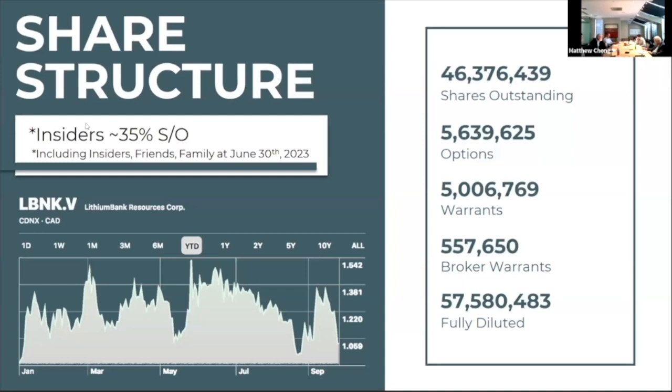35% ownership. The raise was 27% insiders on the raise as well. So we're keeping a very strong insider ownership in this company. Are there any notable institutions that are public? No, nothing big yet. Too small. So 57 million shares outstanding and the stock's $1.